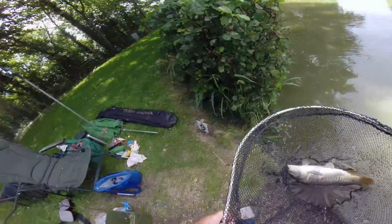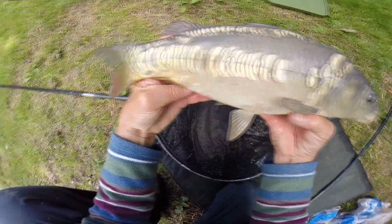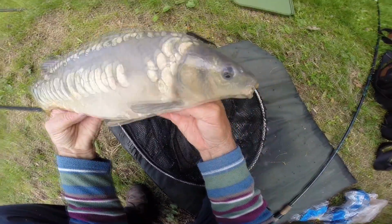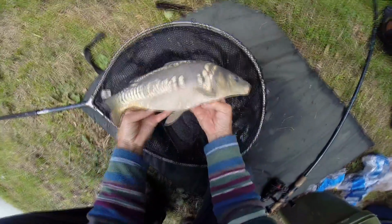Quite a pretty mirror. It's a very pretty carp. I know it's not a big carp. Look at that. That is absolutely mint. Can you imagine catching a 30 pounder in that condition with those scale markings? Beautiful. Just getting back now.